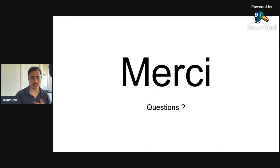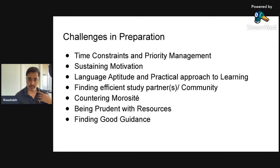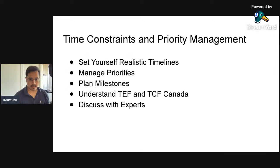That's pretty much all the challenges that we identified when interacting with students, or when I was preparing for the exam, and many of my teammates who work at BBARTS also went through this journey for exams. So those are the challenges that we identified and we talked about them. But now it's over to you.